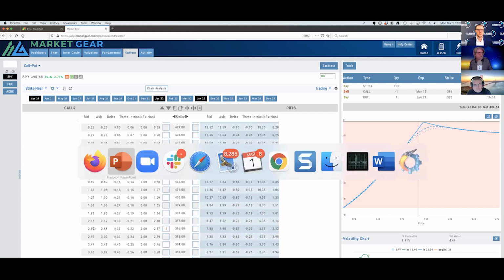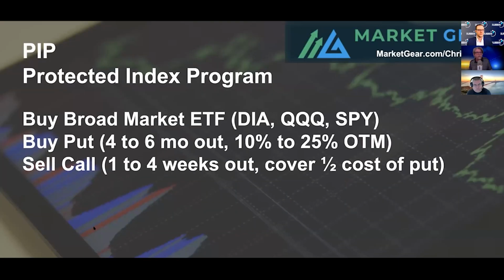And just as a quick note on it, what we're talking about is doing it on, I also have DIA up here, although I'll tell you that IWM works a little better than DIA. So IWM, the Qs, the SPYs, and you're going to buy the put at least 4 to 6 months out. I tend to go to a year, nearly a year, to the next LEAP at least. And then you're selling 1 to 4 weeks out to do that.